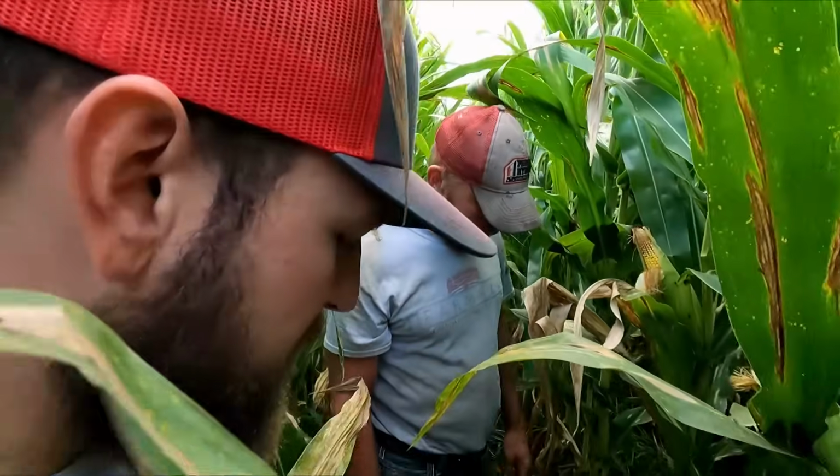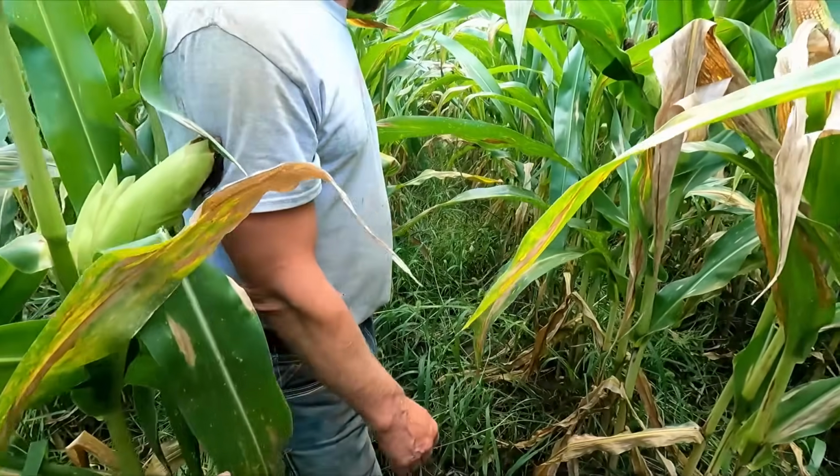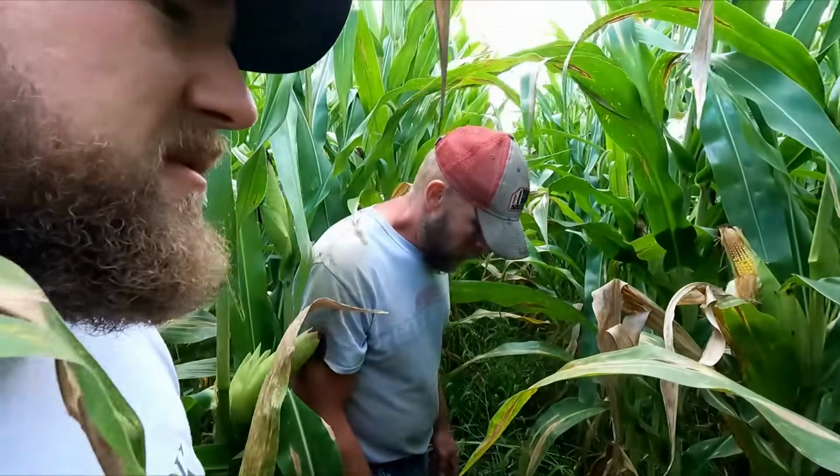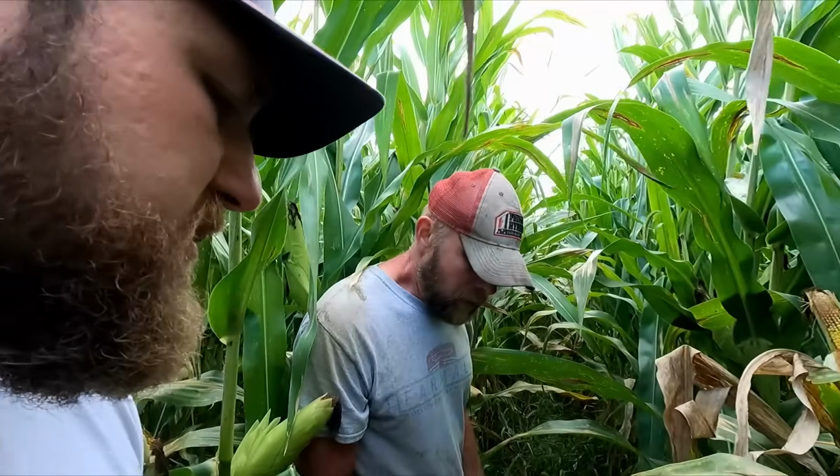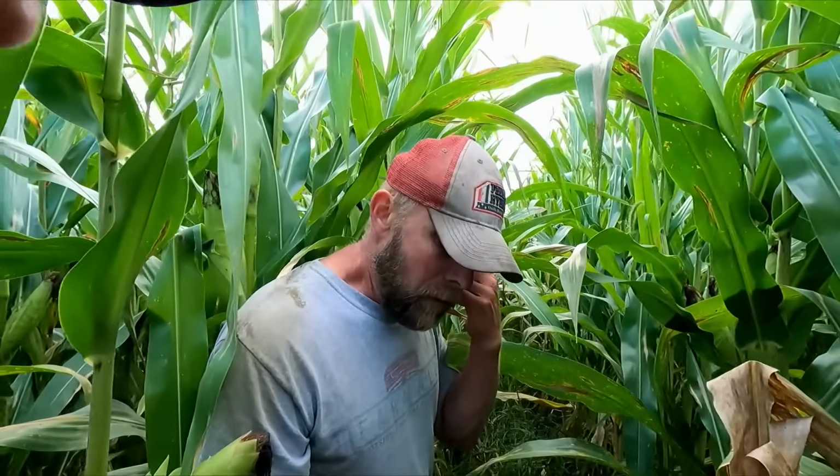And as for that grass pressure Dad was talking about, it's still here, but that's the nice part about corn: once you get the canopy, you don't have to worry too much. And I think it's more about it competes with the nutrients.